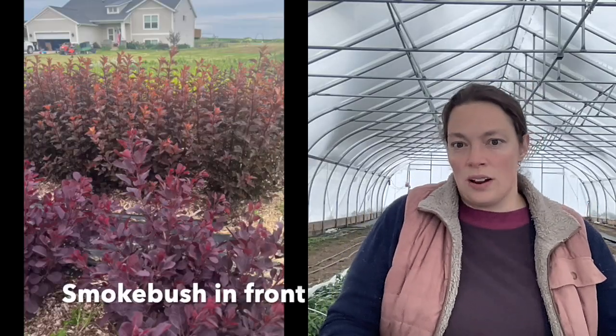So just to get started right off the bat, this is not in a particular order, just FYI. The first one I'm going to talk about is smokebush. So the smokebush that I planted was the Winecraft Black, which is like the purple smokebush. I planted 16 of those in August of 2022.